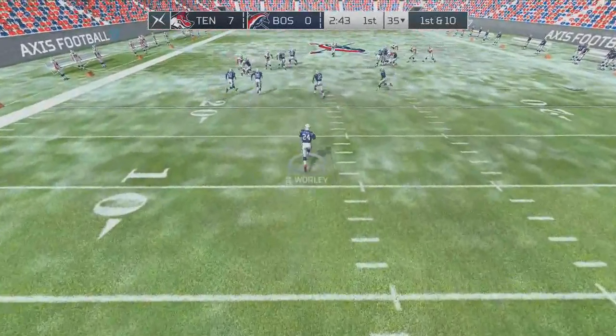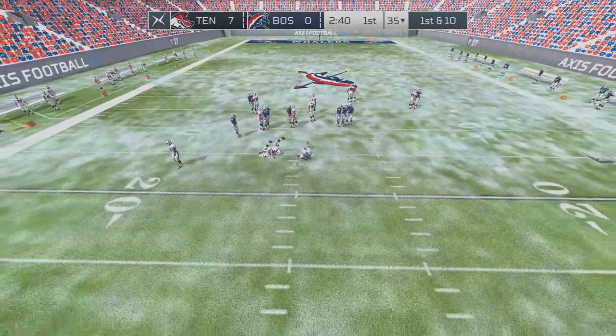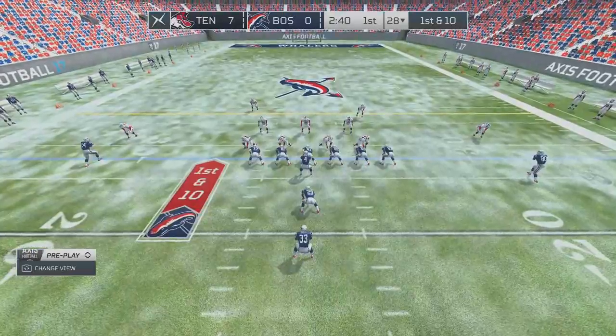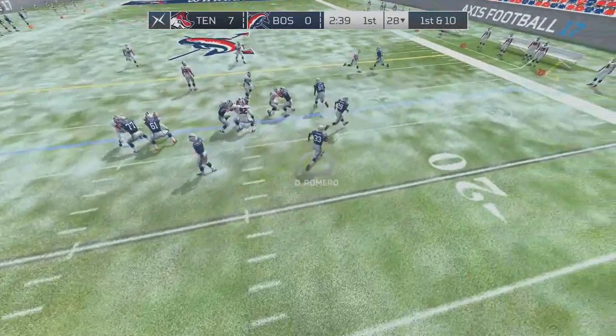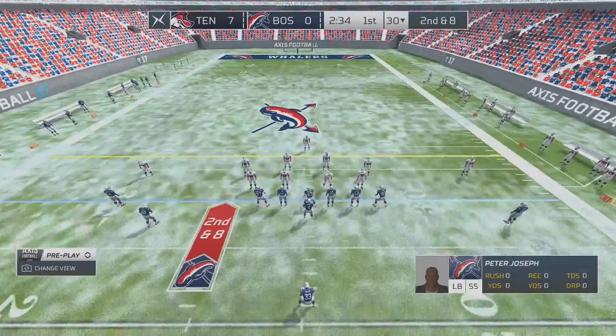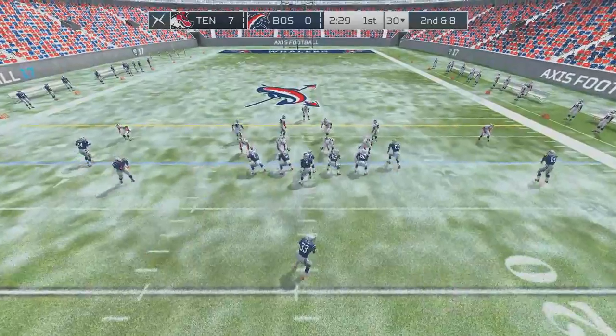Number 24 takes the kickoff. And he's brought down after a return of 22. This is a good position for offense to be in. It's a one-score game, and they've got a good opportunity to go down the field and get some points. He tosses it to number 33, second down. Go.